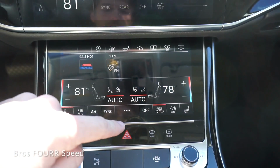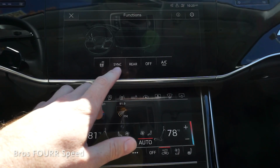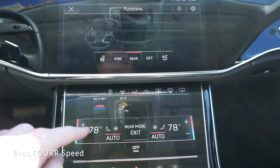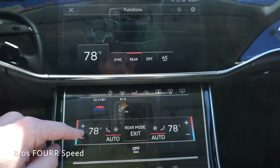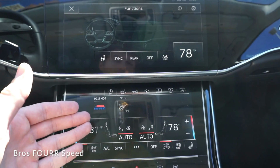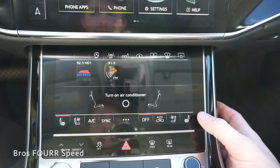If we hit the button in the center, that'll pull up on the upper screen your heated steering wheel. You can sync all of the zones together. You can push on rear. That'll change all of the ones down below, so now we're controlling the driver's side in the rear and the passenger side in the rear, or we can exit that and we're back to the front seats. And then moving to the other side, of course, you have your heated and ventilated for the passenger seat.